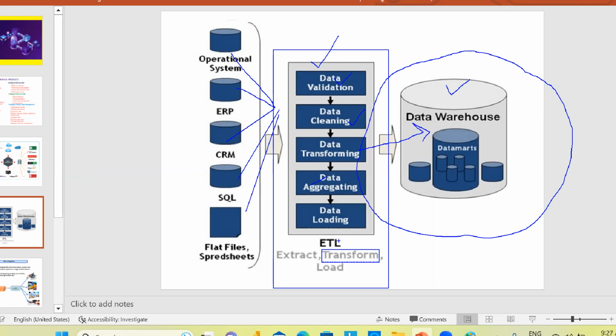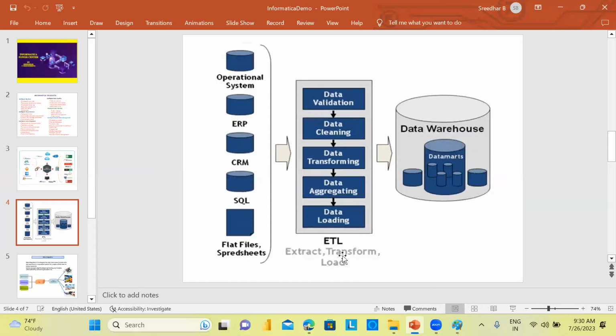So what is meant by ETL? ETL is a process. It's not a technology. It is a process to convert our business data into an analytical format, to prepare a data warehouse. As an ETL developer, our job is to go and prepare the data warehouse. Extract the data, transform the data, and load the data.